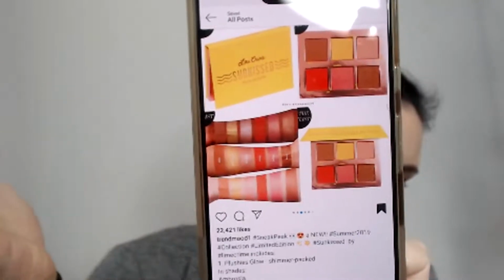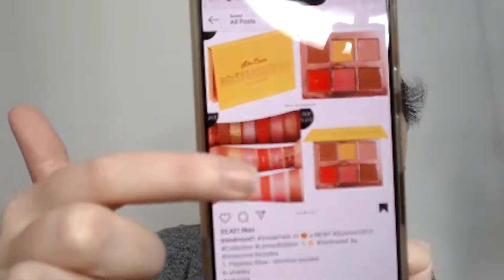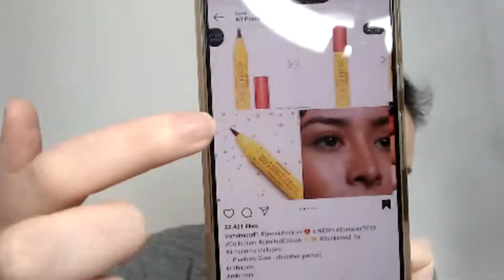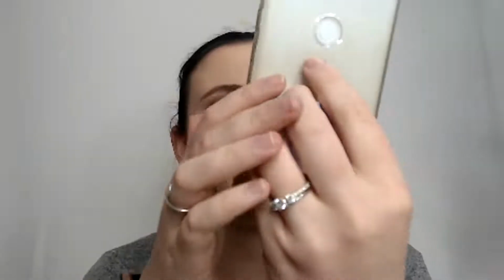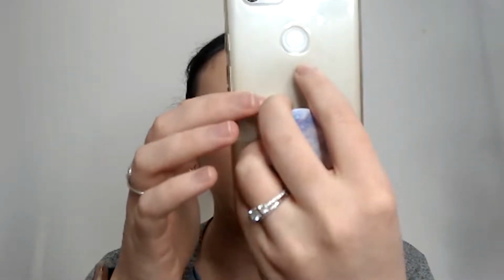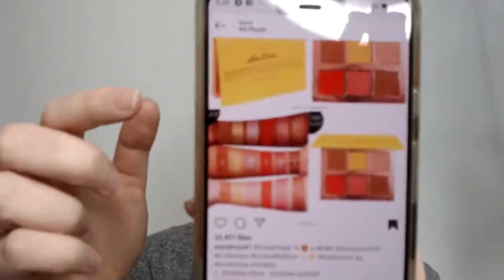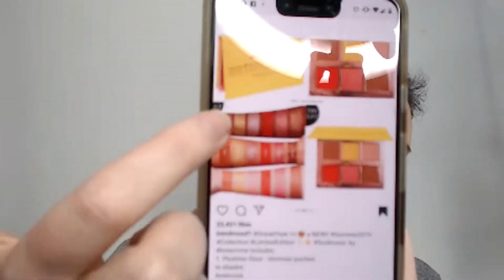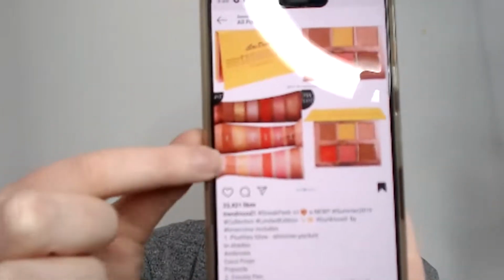This looks like a highlighter / blush palette. I don't know about the red. The red would probably be a nice blush, but I'm not sure about it for a highlighter. Oh, it does say face palette. Sorry, I missed that. So yeah, we've got a blush, and then I think this brown one down on this end is actually matte. So it would be a face palette.